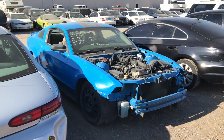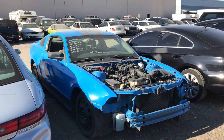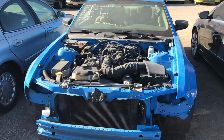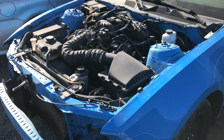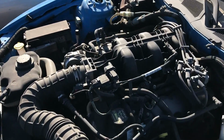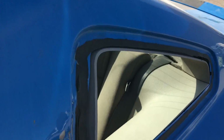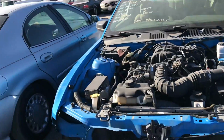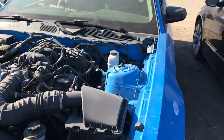Oh man, the Mustang is back, guys. This one is a 2010 Ford Mustang with 181,000 miles. The transmission is bad. I don't know if you guys seen the last video at this auction where this thing sold for 650 bucks. The motor sounded really great. The transmission is just really bad. But you're gonna need windows, a hood, lights, front bumper, the whole front end basically, minus the fenders.